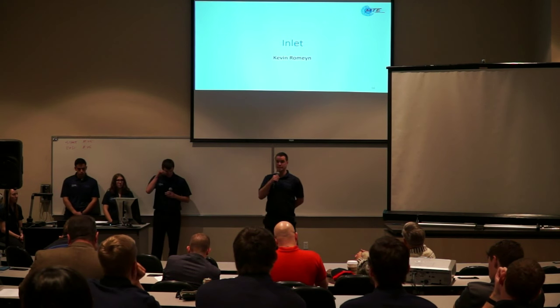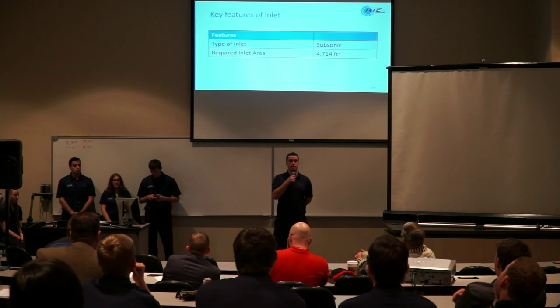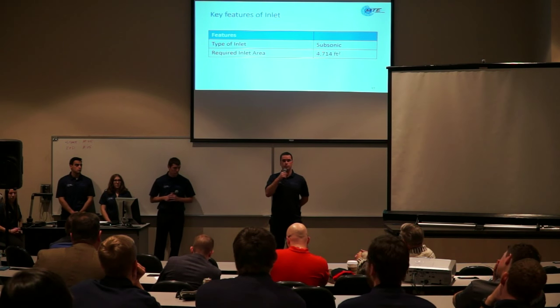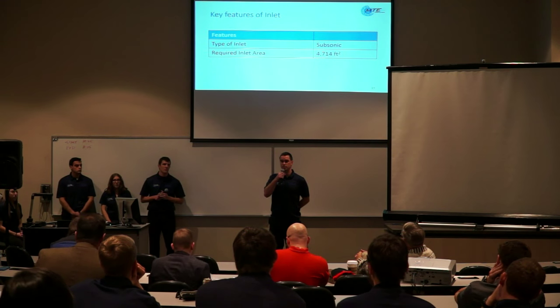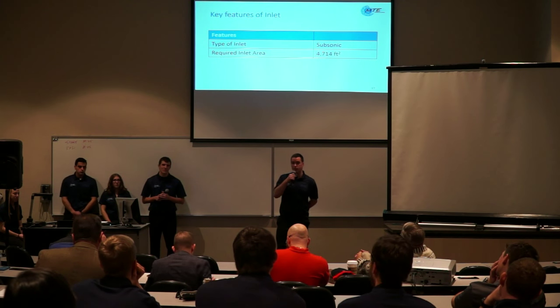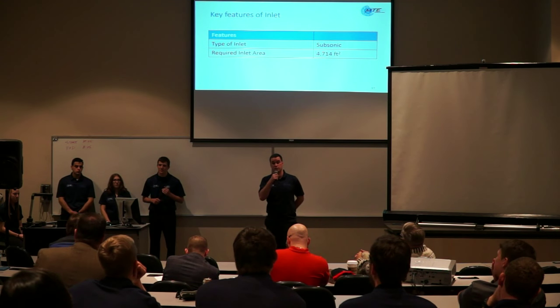I will now talk about the inlet design. A couple key features about this inlet. Our aircraft is subsonic. Because it is subsonic, we do not need to design a ramp system to accommodate for shocks that occur at supersonic speeds. Therefore, it can just be a fixed geometry hole at the front of the aircraft for each engine.